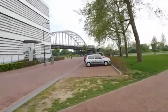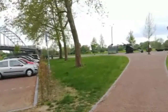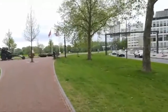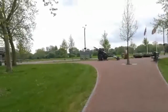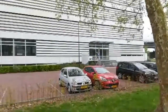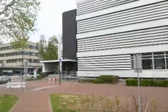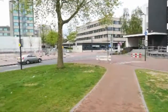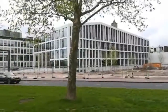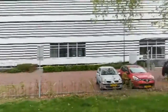So for the people just joining in, we're at Arnhem Bridge. Pretty much this whole place is empty because there were a lot of buildings here, but they all got destroyed by the Battle of Arnhem. And they were replaced by ugly 70s style buildings in the 70s and 60s. Except for this building, I think that's new. So yeah.